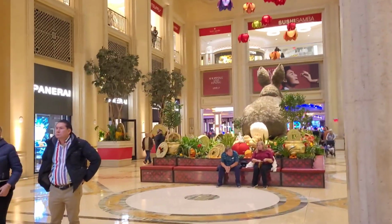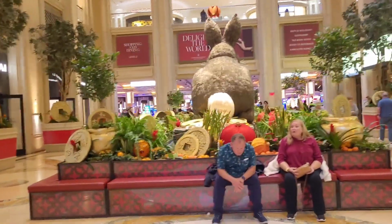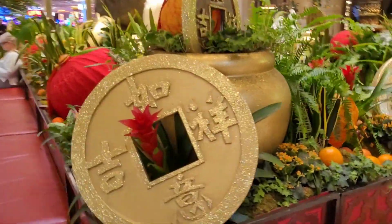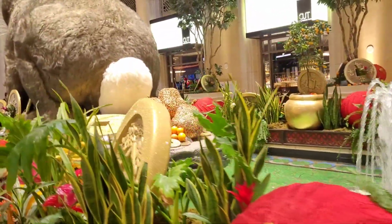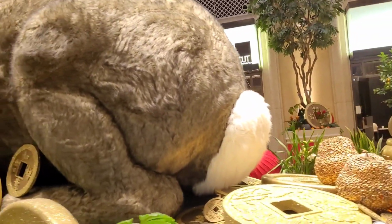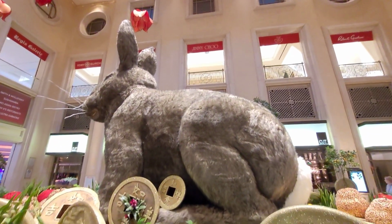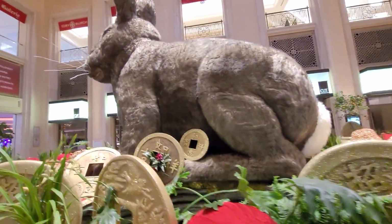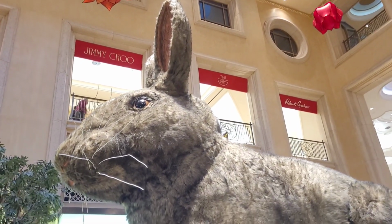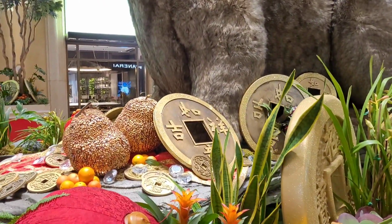Over here is the big bunny. You can already see its fluffy tail. We got all of the coins. Look at its tail. It's awesome. Yeah, this thing is huge. He's almost two stories high. It's very realistic-like, but very big.